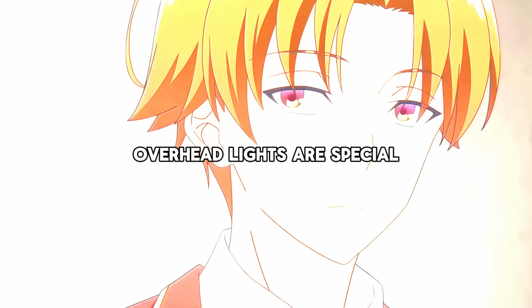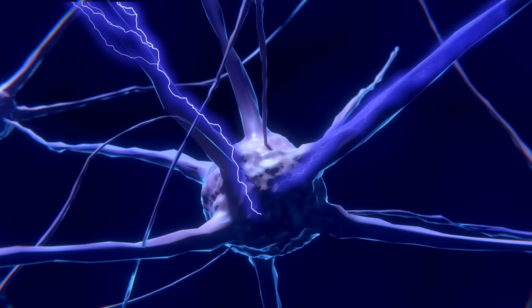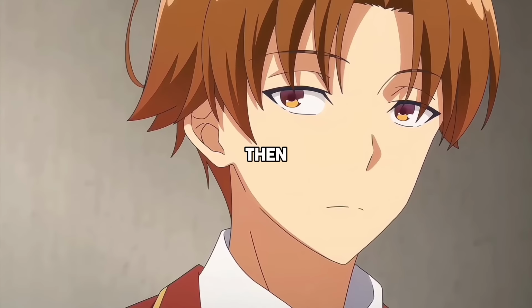Overhead lights are special because of the melanopsin ganglion cells in our eyes. Those neurons send little wires to an area of our hypothalamus, right above the roof of our mouth, which creates a state of alertness. Then, if you work with an electronic device, turn up the screen's brightness. Before I researched for this video, my computer screen was always on night mode, which would be the wrong approach.